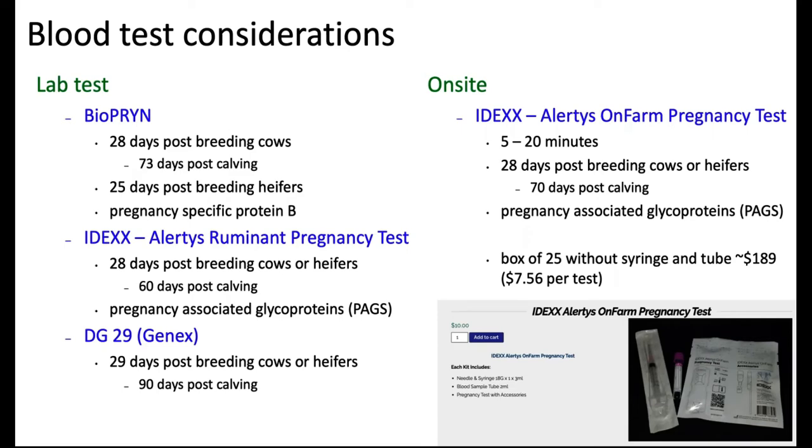And typically what you'll see from a result standpoint on these blood tests, they'll either say they're pregnant, they'll say they're open, or they may say you need to recheck. The reason they may say you need to recheck is because maybe that cow's pregnant, but she's a little before that 25 or 28 day cutoff for this particular test, or maybe she got pregnant and she's experiencing an early embryonic death, meaning she got pregnant, but she's going to lose that pregnancy. And so there's still some level of that metabolite there, but it's starting to decrease. So they put a recheck on there so you can come back and retest and either confirm, nope, she lost that pregnancy, or nope, she has progressed a little further down the line, and so she's definitely pregnant. So bioprene is one of the options out there.